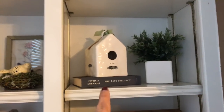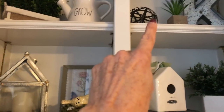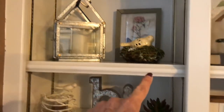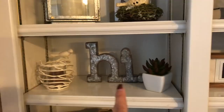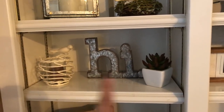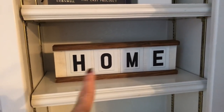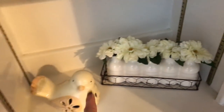Then I moved my birdhouse over here, and it's just sitting on a book, and I brought this down. It was up on this level before at Christmas time, and I brought it down here, and it just has a simple candle in it, and then a little bird in a nest. Pretty much, I put it back the way it was. Then I've got that sign I got from Decorated that says home right now, and I've got the letters so I can change it to love. And then down here I've got this little milk bottle thing that my sister gave me and a bird.